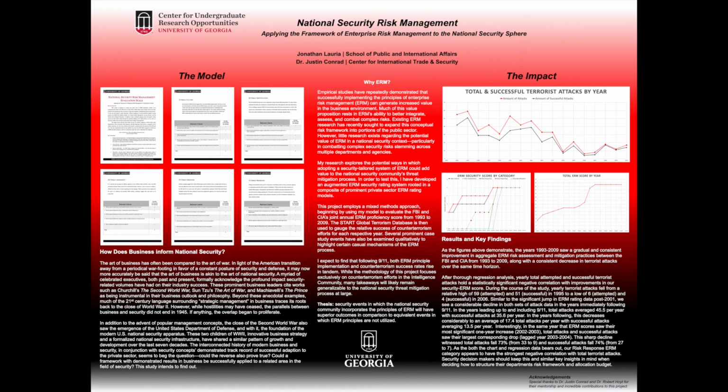In the years leading up to and including 9/11, total attacks averaged 45.5 per year, with successful attacks coming in at 35.6 per year. In the years following, however, this decreased considerably to an average of 17.4 total attacks per year, with successful attacks averaging only 13.5 per year.